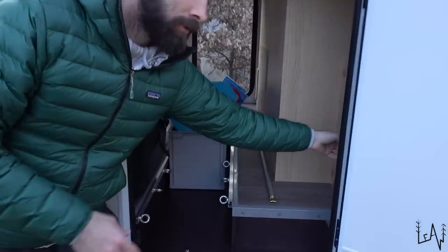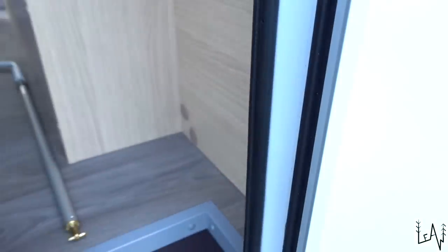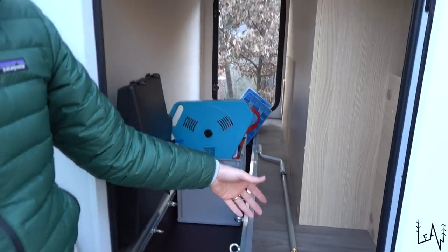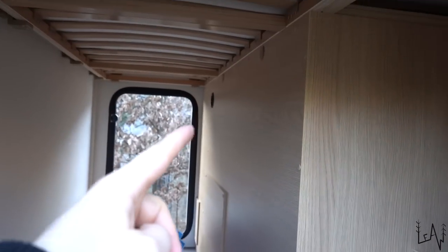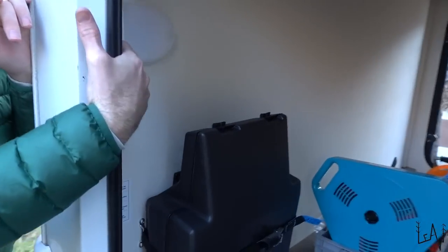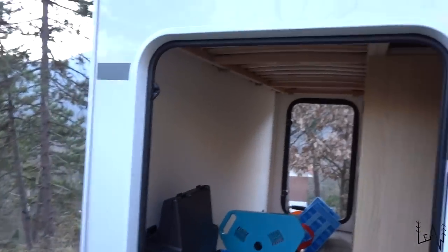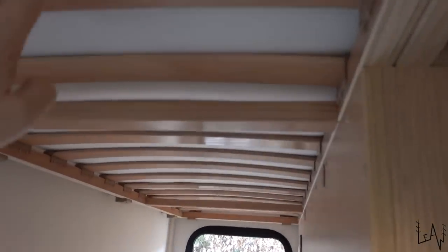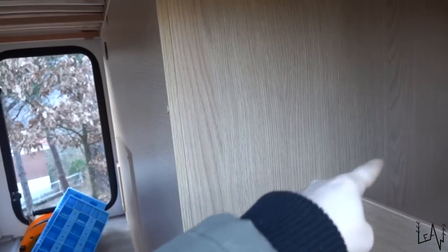We have a 220 volt plug over here, so if you need to charge a bicycle, e-bike. Here there is a huge storage. Wow, and it's also heated, because I can see here the black. Yes, it's heated, and also we have a light over here that we can turn on. Beautiful. And this is the bed. This is one side of the bed, and this is the storage, the wardrobe that we showed you inside. So, this one.